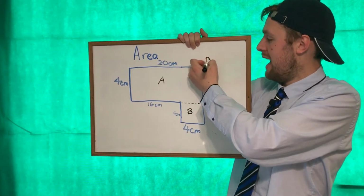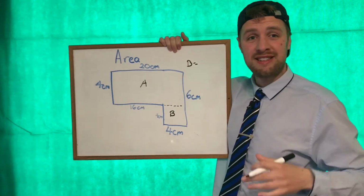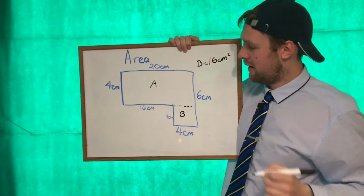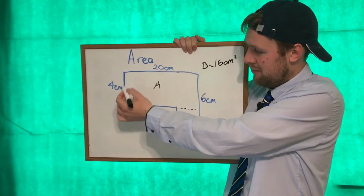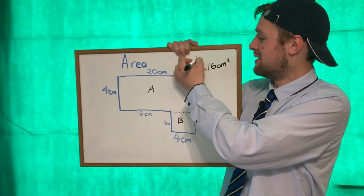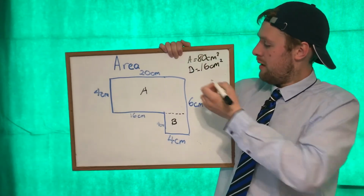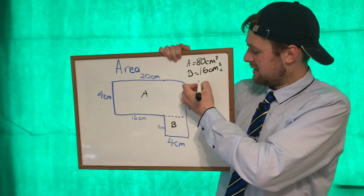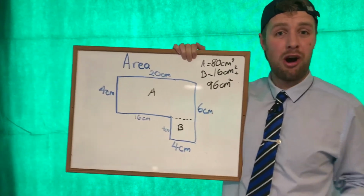Shape B, I can work out the area of easily because it is 4 centimetres by 4 centimetres. So that's 4 times 4 is 16. So the area of shape B is 16 centimetres squared. Now, I've got to work out the area of shape A, and it's 20 by 4. 20 times 4. 20, 40, 60, 80 centimetres squared. So the area of shape A is 80 centimetres squared. Now all I need to do is add those together. So 80 and 16 is 96. 96 centimetres squared is the area of this compound shape.